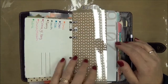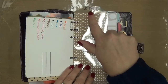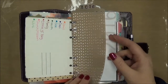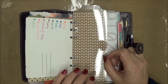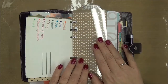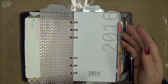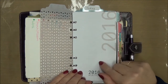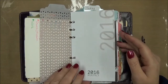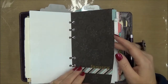Got a postcard there, and then this is my divider, which I made with the 2016 on the top, and it doesn't come in and out unless you open up the rings, because that's just the beginning of my weekly planner. I don't really keep a daily planner. So these are some inserts that I printed from Etsy, and so that comes into page 1, and then I've also shown these on a previous video.